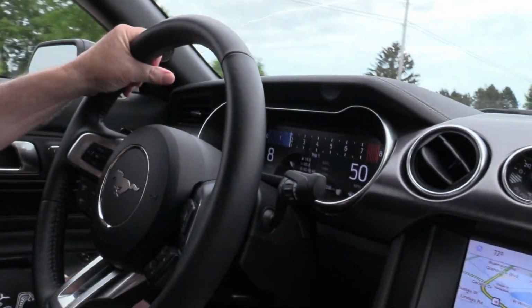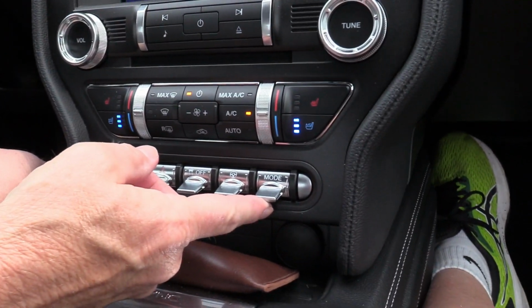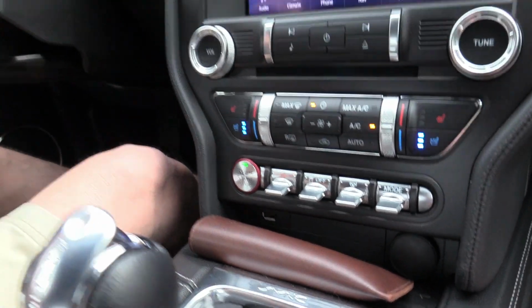We'll check it out down here. I've now adjusted all of the settings. We have steering settings. We have the mode to put it in, so we've got it on track mode, we've got it on the steering on the sport mode, and I think we're ready to blast onto the freeway, assuming we don't have the police here like we did the one time, right, Paul?